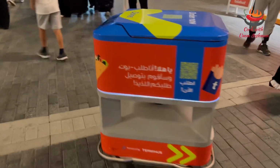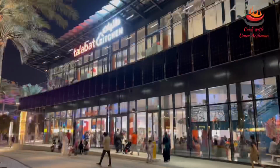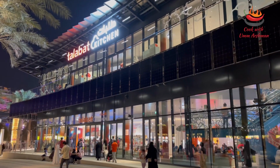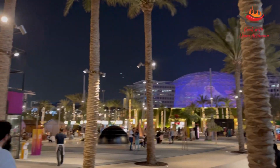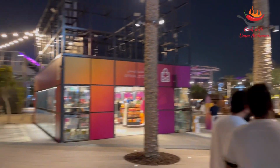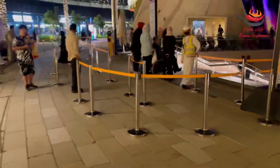At every spot, you will notice Talabat delivery robots which are used to deliver food to customers at Expo 2020. Talabat robots transport food from Talabat's kitchen to customers. They have a password-secure large compartment to enable several deliveries in a single trip. Users are able to unlock them either by using QR codes or order IDs.